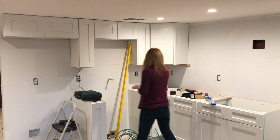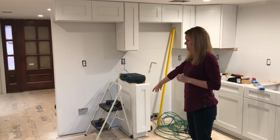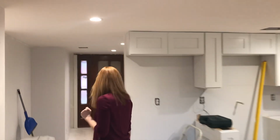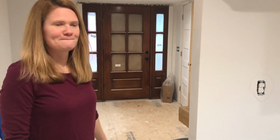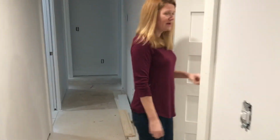Anyway, so here is where the oven will go, the microwave, fridge, but we have lights everywhere and the ceiling is painted and the ceiling looks beautiful. Good job, David. Great job, David. And then lights everywhere. I don't think there's anything new right here, is there? There's boxes. Amazon. It's a daily thing here. And then in here we have more lights.